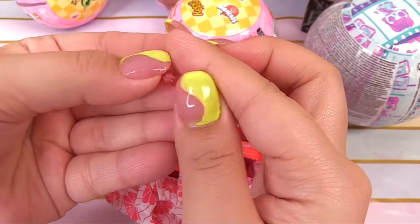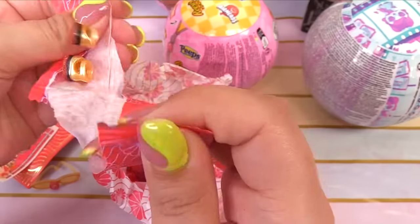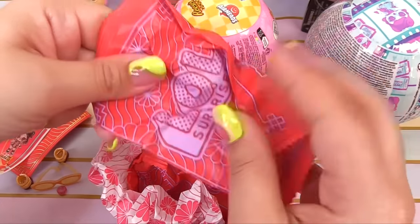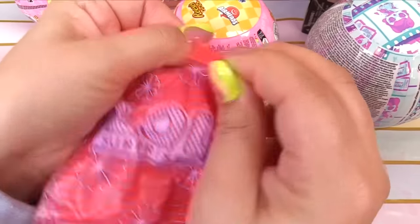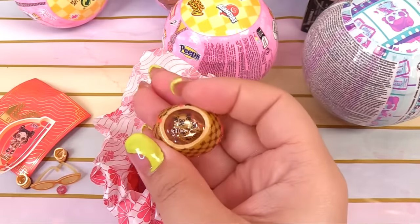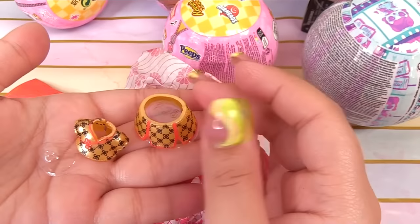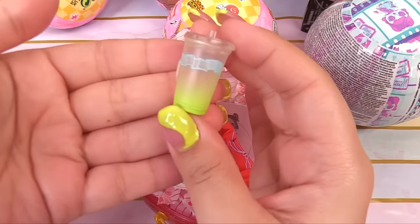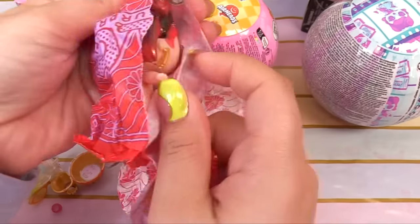She has a glittery bracelet. Here are her glittery shoes. She's got glitter on the bottom. What is this? This one's a big bag. Oh, so that big bag was for her outfit. It's her special New Year's outfit. Here is her drink. Finally, let's get her on out.